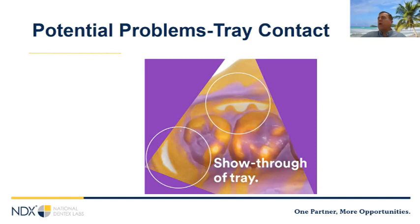So let's talk about some of the problems that you can run into when you're doing your impressions. So the first one is tray contact, and we talked about this a little bit.